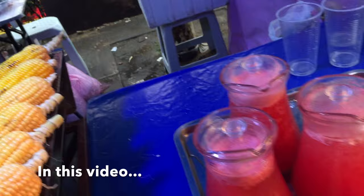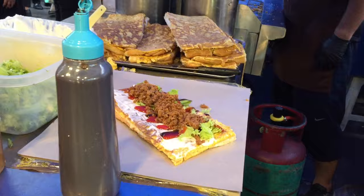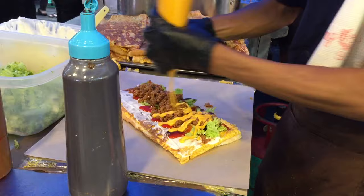Today, explore Ramadan Bazaar Bukit Bintang. In this video, you will see fresh watermelon juice, the making of famous Roti John, not forgetting Ramadan favorite Murtabak.